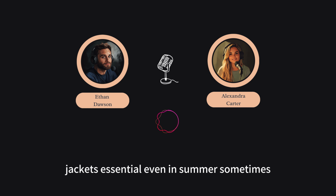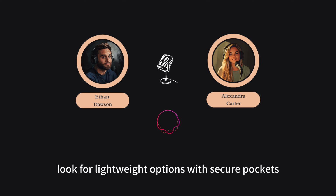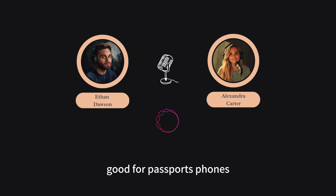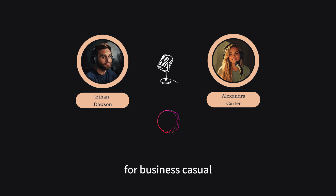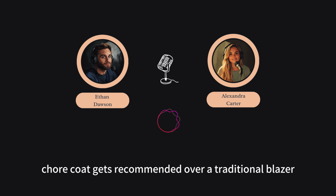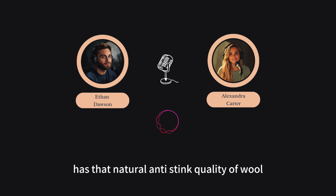Jackets. Essential, even in summer sometimes. Often, yeah. Planes are cold. Look for lightweight options with secure pockets, good for passports, phones. Denim jackets are classic. A Harrington jacket is another good casual choice. What about something smarter? For business casual, an unlined wool chore coat gets recommended over a traditional blazer. It's less structured, so it packs better, it's breathable, has that natural anti-stink quality of wool.